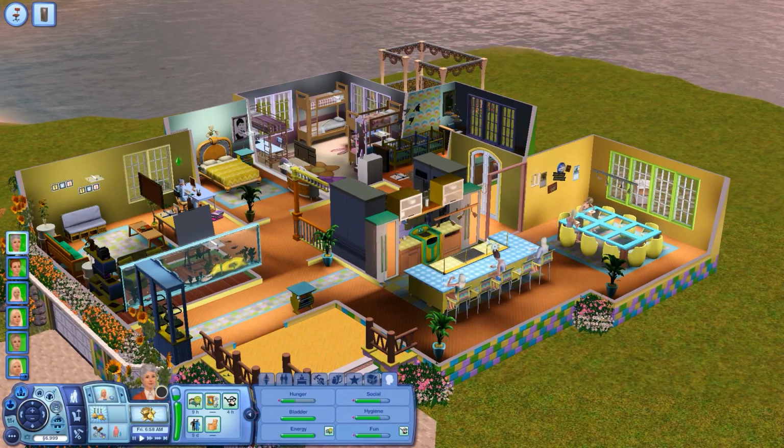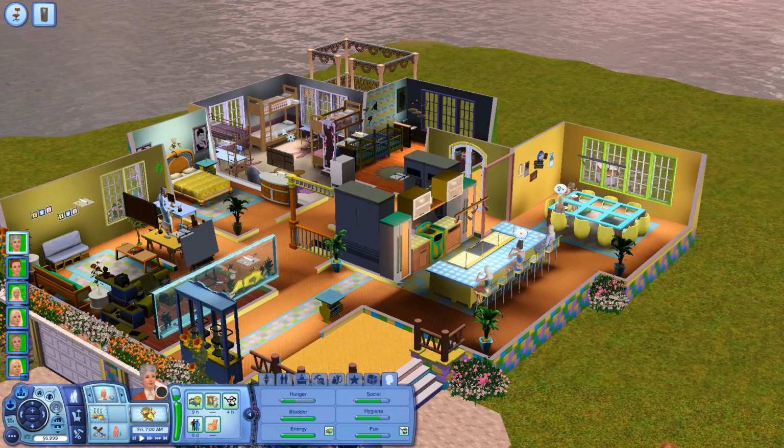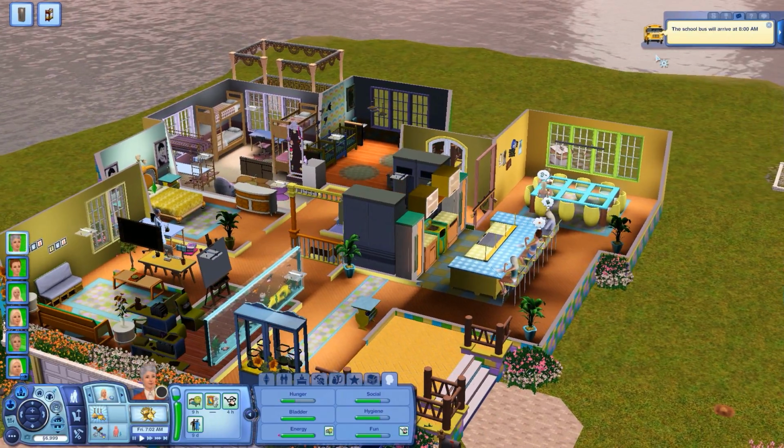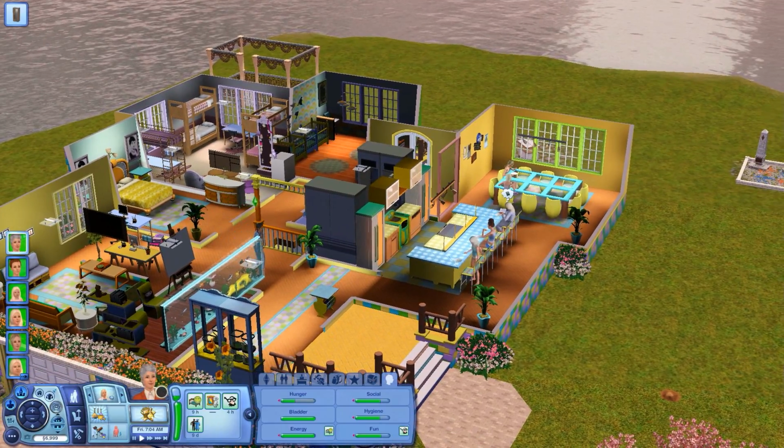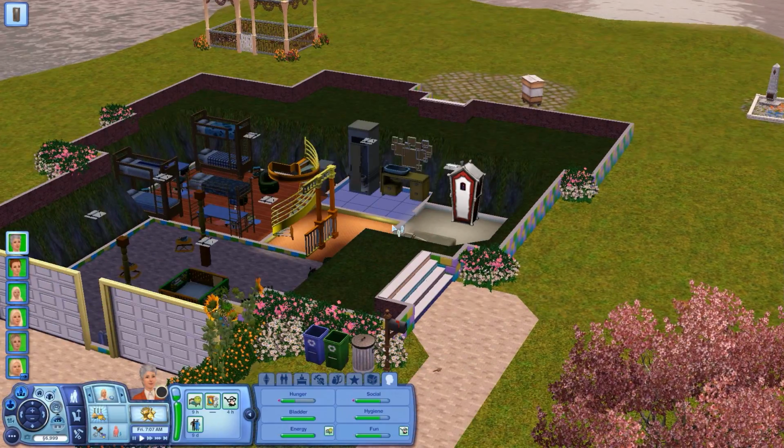Okay, we still have food in the replicator, which is good. We will need her to pretty much tend to the house. And maybe possibly to her plants.